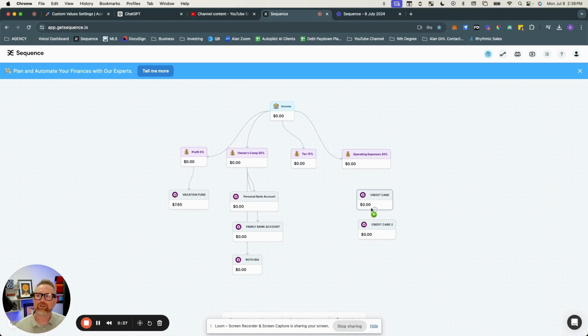Now, I found a really great financial automation software that I just wanted to share with people because I'm using this for my own business and for multiple businesses and for my personal finances. It's a great way for you to spend a little bit of time planning up front and then have tons of benefit going forward because you've already got everything automated for you.